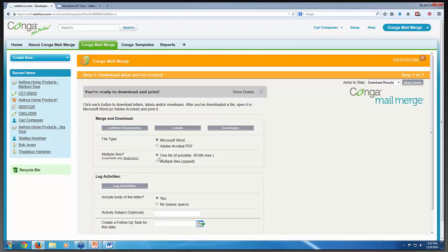The multiple files question is if you want one file, which is what we did. It's just one consolidated file. That's what I recommend if possible, because it makes it really easy to print from one file. The other option is to select multiple files, which will give you a .zip file format. So each individual master object record, in our case each account, would be its own letter file. So we would have ended up with 8 files inside of a zip, since we had 8 accounts in our particular report.